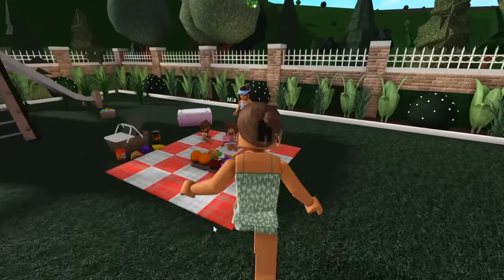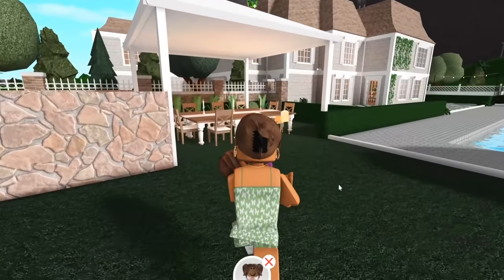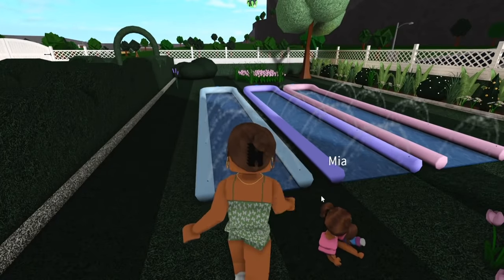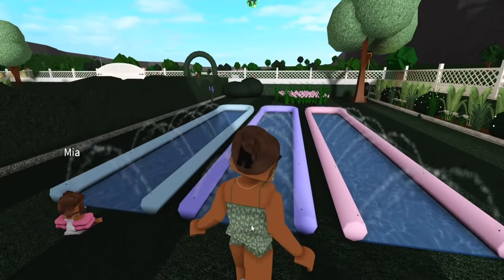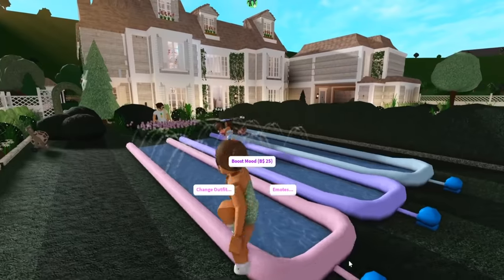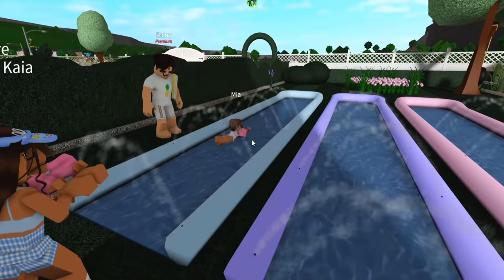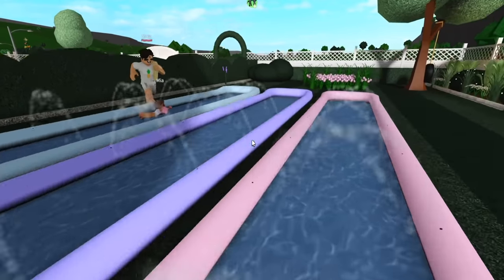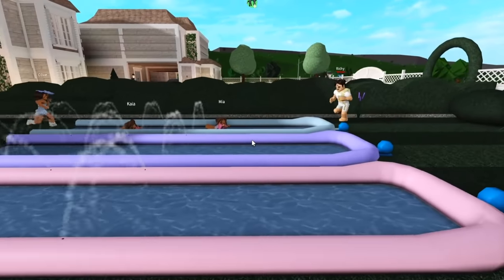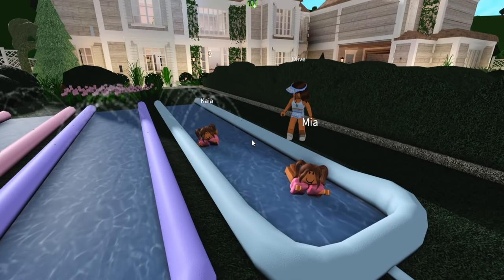Ooh. Right, let's go and do some slip and slide stuff as well then. Right, let's go, everyone. All right, who's going first? Me. Me. Oh my gosh, you didn't even put the baby down. You so wanted to go on there. Look how slow Mia's going. Mia. You can do it, Mia. You can do it. Kaya's catching her up.